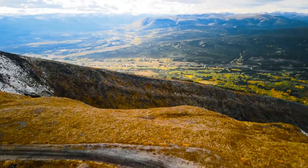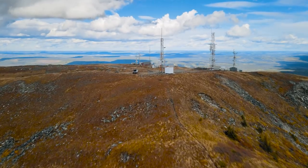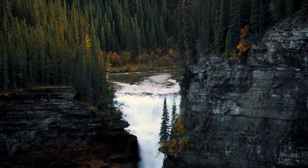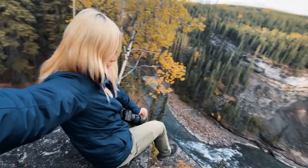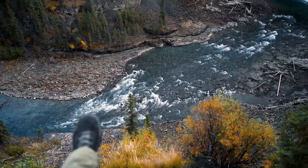Continuing the soul-cleansing trip up north, I climbed up to a breathtaking mountaintop along the Alaska Highway. It's really starting to get cold. Found a waterfall and sat on the cliff edge, thinking of the thousands of ways I can fall down with my mortal body. Filled with adrenaline.